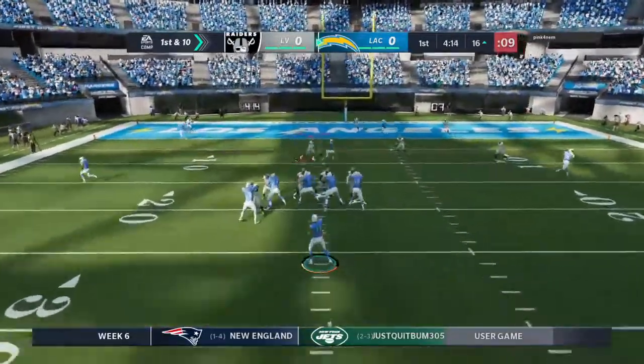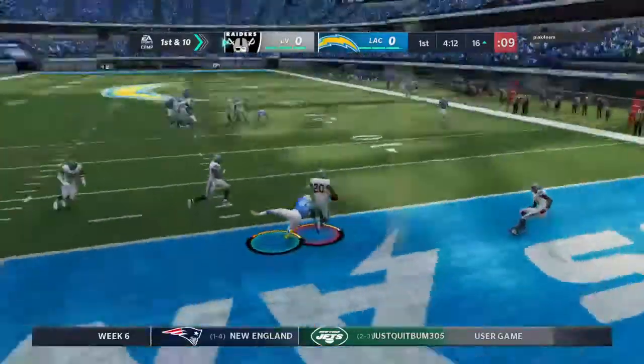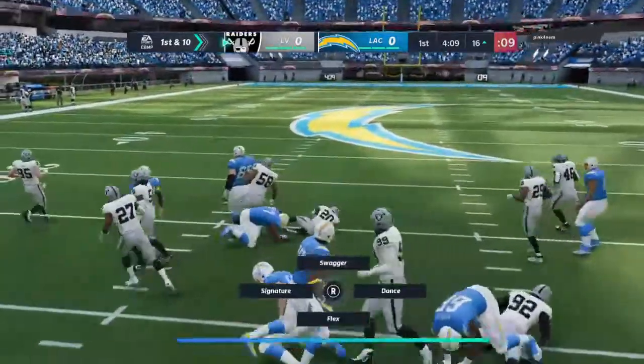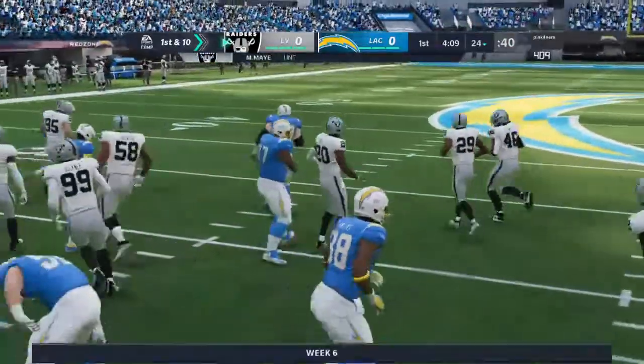Out of the gun, Herbert. And it's intercepted at the goal line. Marcus May with a pick. And he will bring it out past the 20-yard line.